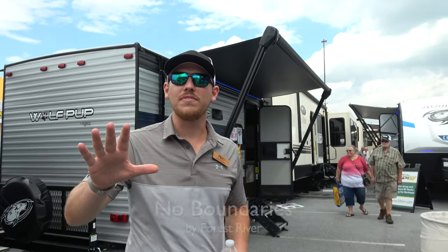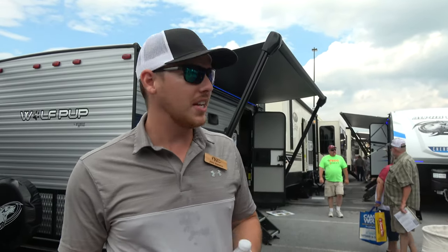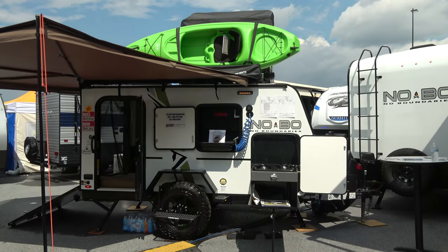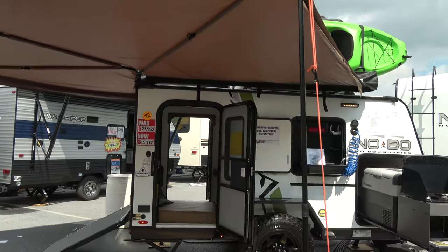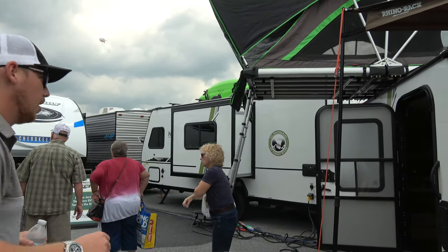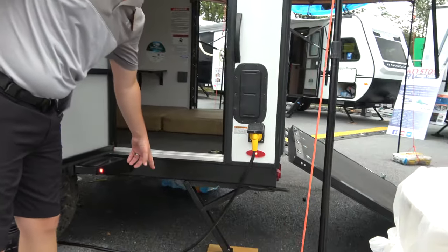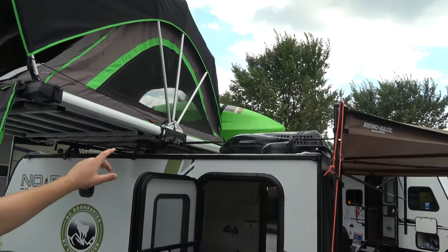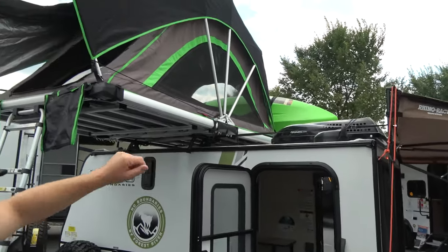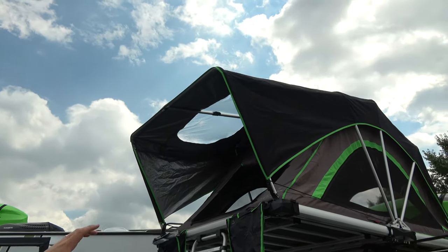Hey, I'm Jake Daniels, Forest River No Boundaries Regional Sales Manager. We're here at the 2019 Hershey RV Show. What we're going to show you today is our 2020 10.6. 14 feet long, the way that it sits right now is less than 2,000 pounds. Industry-leading ground clearance, 13 inches. Comes with a Dometic 13.5 air conditioner with a heat pump in it, as well as the Nobo Nest. There's a 500 pound load capacity up there.